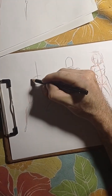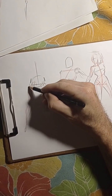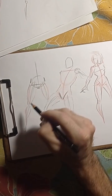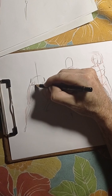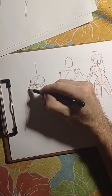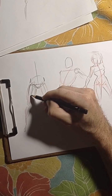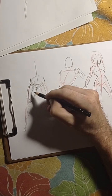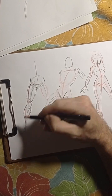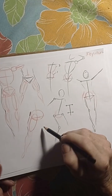Then you're gonna do the outline. After that, then you do the outline. And then right here would be the bottom of the crotch. And then everything starts taking form. And then you could add the muscles. Muscles will be here. I need a lot of practice with muscles. Muscles are not easy to do. So you have an idea how to do this one already, okay?